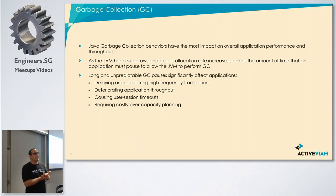This is why you will see that in the JDK 9, by the way, how many people are already using Java 9? Java 8? Java 7? Still. Okay, so Java 8 mostly. Some of the garbage collection algorithms are deprecated in the JDK 9, and the default garbage collection is the G1GC. I will describe this later on.